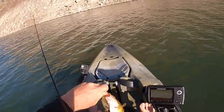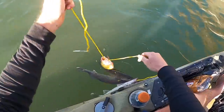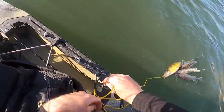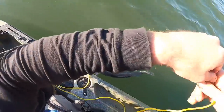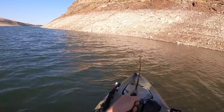I was actually surprised I haven't caught more today. That's a pretty yellow perch. There we go. Man, guys, we're cooking now. It's like that evening bite. Definitely getting better as the evening's coming on. That's for sure. There's a boy.